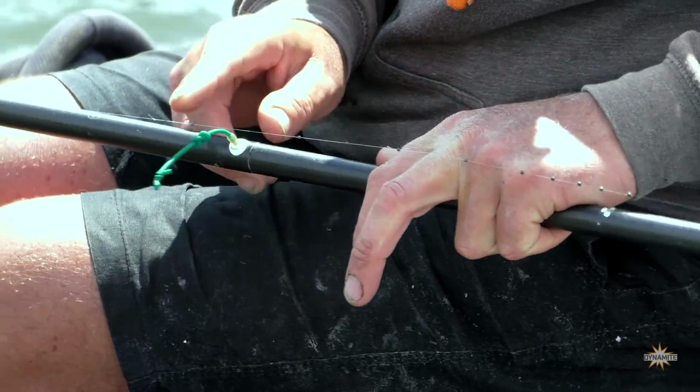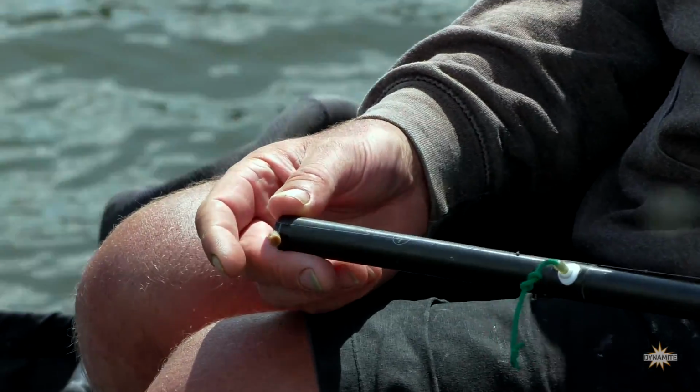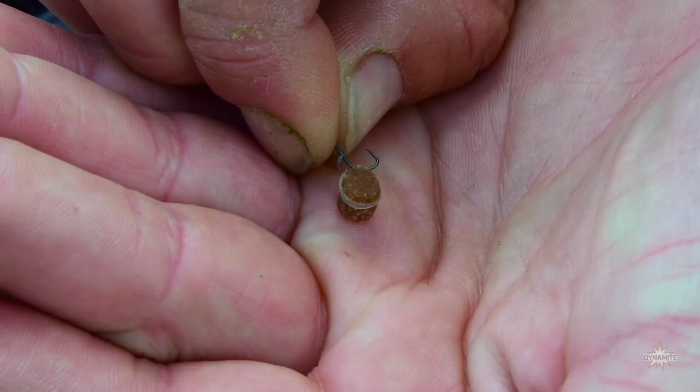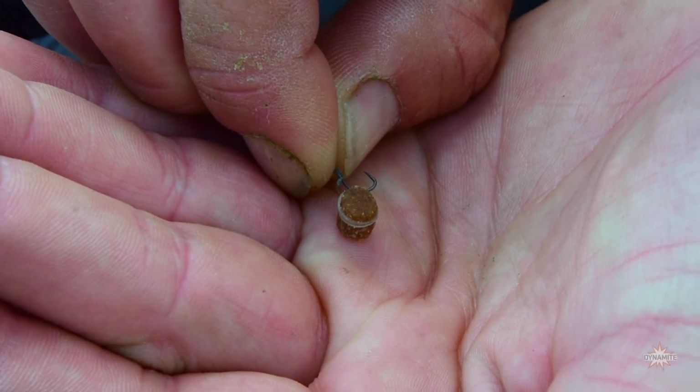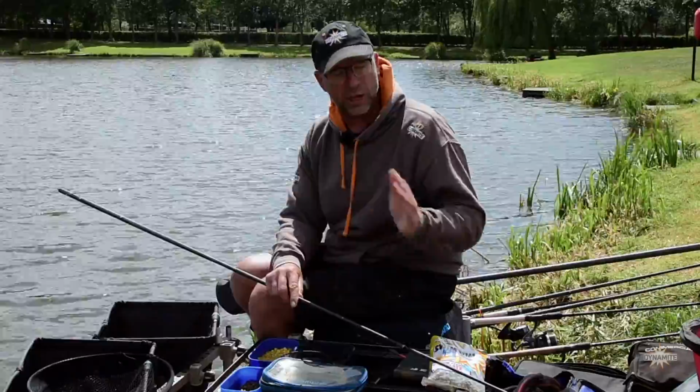As I said, 0.16 hook length to a 14 hook with a 6mm pellet. Nice big hook, nice robust setup, so you're going to land everything that you hook. As well as that, you could be in a situation where the last 10 minutes it might work. You don't want to mess about with the fish, you want to get them in, get back out and make the most of that feeding window when they're in your peg feeding on the bait.